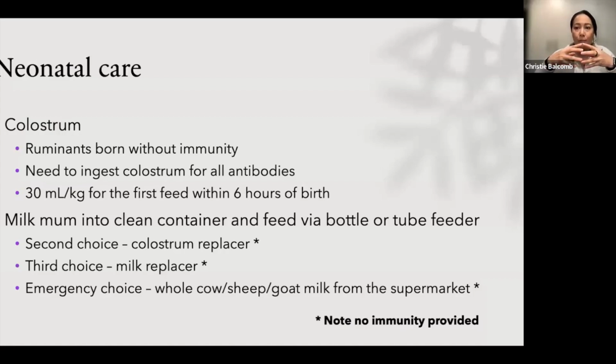After about 6 to 12 hours, those cells start to really tighten up and things can't be passed as easily between those little cells. So they don't absorb those immunoglobulins or proteins anymore. They can still do a good job of coating the inside of their stomach, so they still need and can benefit from colostrum. But those key hours of that first 6 to 12 hours was when they really need to get that colostrum on board.